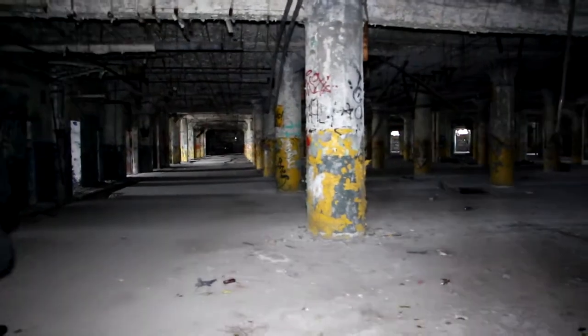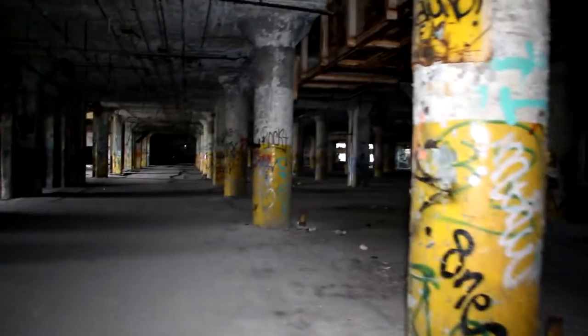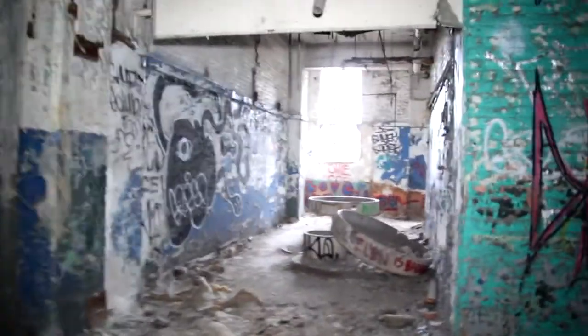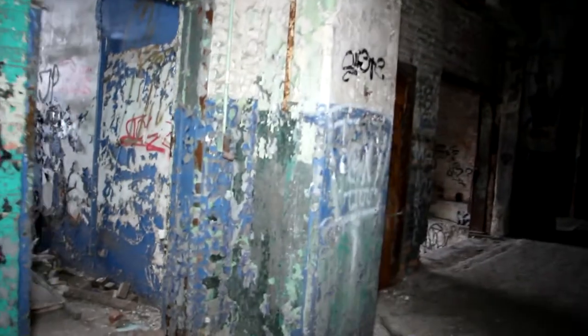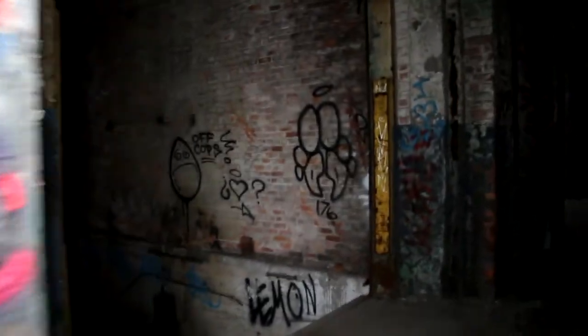So I think the cool stuff is upstairs. Where they have like the old tracks and stuff that they used to move the cars around on. Oh yeah, the old sinks left behind. There's more sinks here, but yeah, they're not exactly where they're supposed to be.